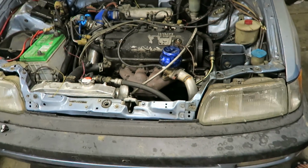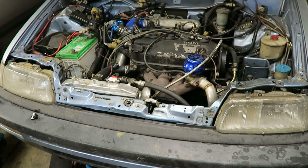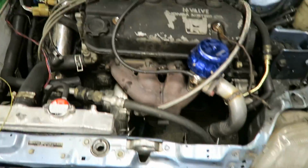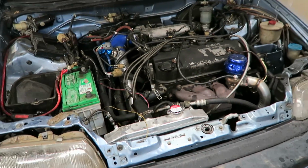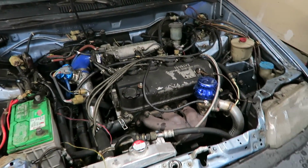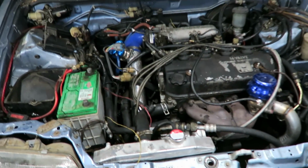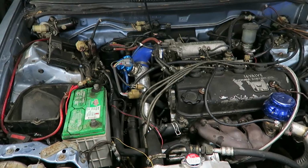It'll just be easier to pull the whole motor out and get all that done to it. I'm gonna start disconnecting all the motor mounts, unplugging everything, get the turbo off, and then hopefully get it out of there tonight. We started on it kind of late. It's like 7 something right now, but we'll get it done tonight. At least get it out of there.